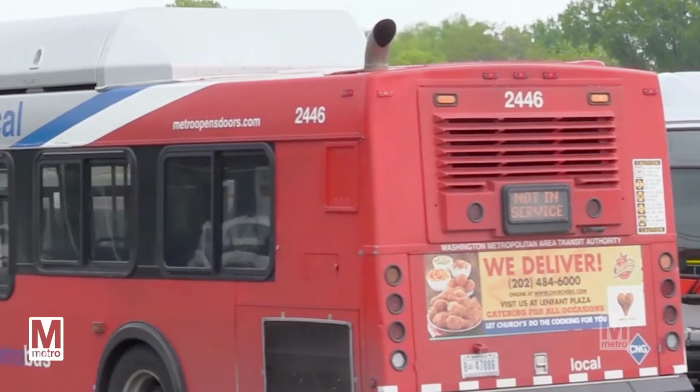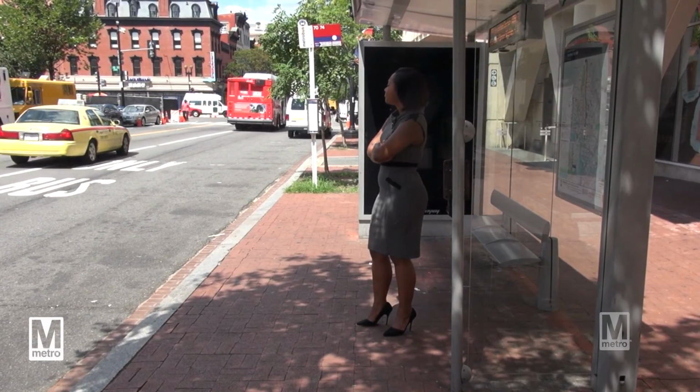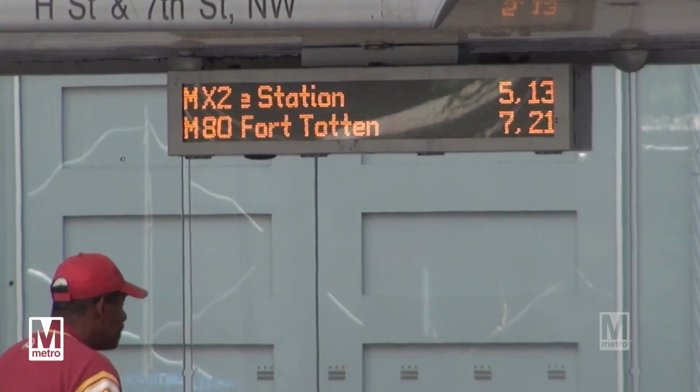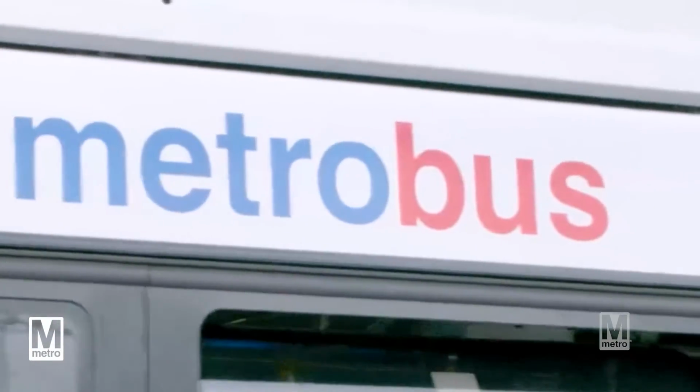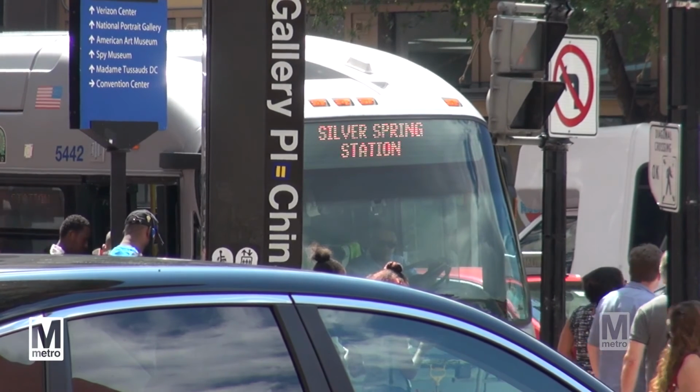Metro has a convenient way for you to know when your bus is going to reach your stop. So stop checking your watch and tapping your foot. There are real-time bus arrival signs located at high ridership bus stops throughout DC, Maryland, and Virginia, right inside the bus shelter. You'll find arrival times for Metro Bus and other regional providers. Here's how to read the signs.